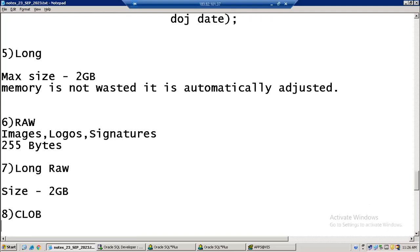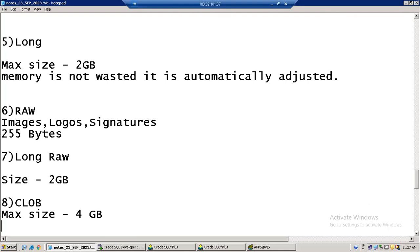Next is clob, character large object. This is also used to store the characters. If you want to store more than 2 GB, then we can go for clob. Its maximum size is 4 GB. In long data type, we can store up to 2 gigabytes. Here we can store up to 4 gigabytes.